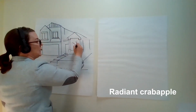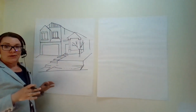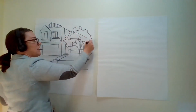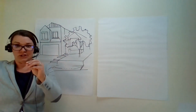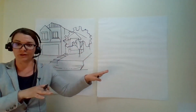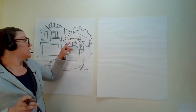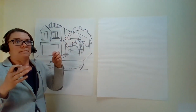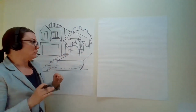So radiant crabapples are a wonderful tree. You can get them in single stem or multi-stem. In this instance, I'm going to go with a single stem tree. They're going to get to be about 15 feet tall and wide, and they have a really dark pink flower in the spring. It just covers the entire branches. And then the leaves come out and they're kind of a greenish maroon, and then they turn purple over the summer. So I also picked this tree because not only will the flowers stand up to that bluish color in the house, but the leaves are also going to not blend in. That purplish color is going to play off of that dark background.